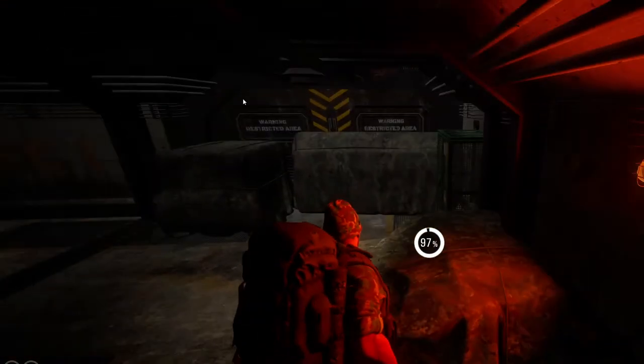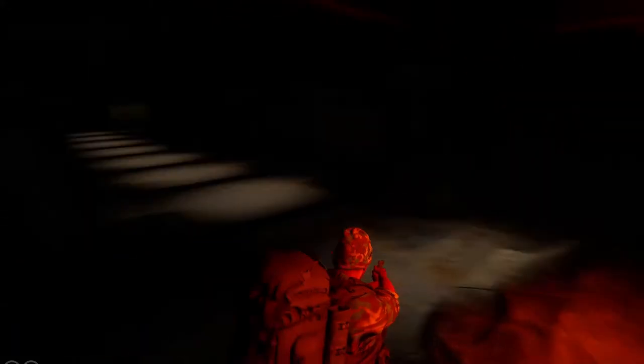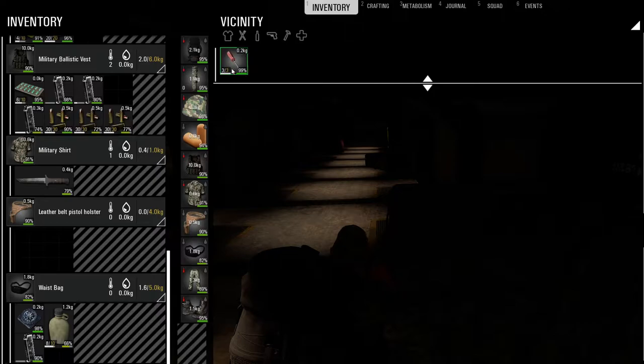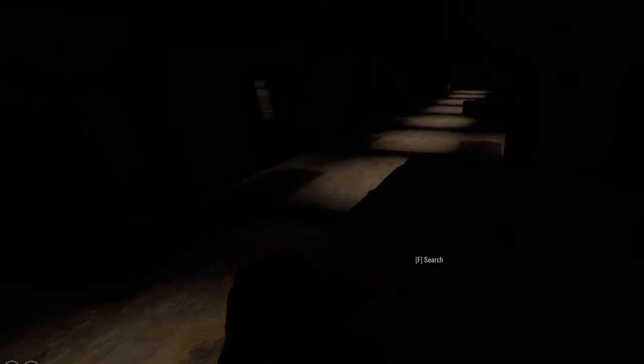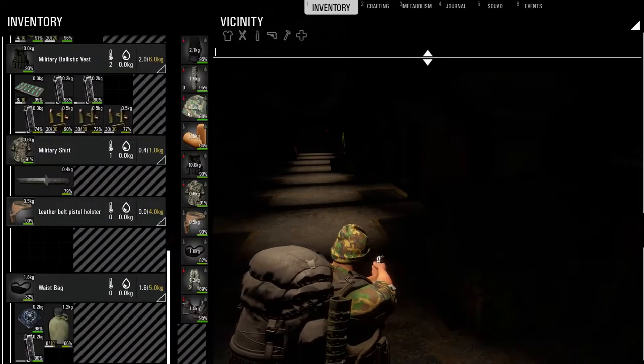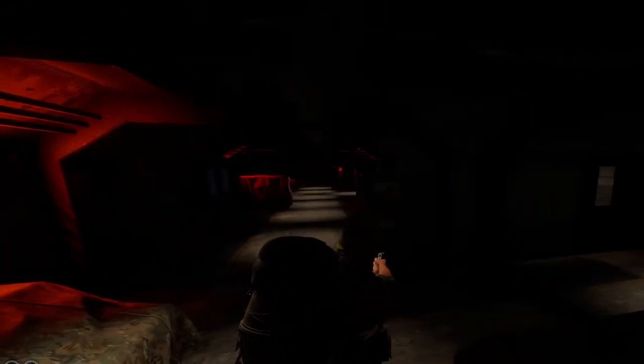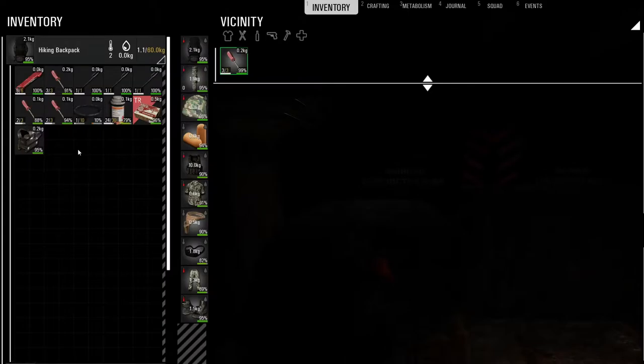Sorry, I'm just listening out for... okay, 9mm we want. Definitely want 9mm. Marine cap, no. Flashlight, yes. Hmm. This is not good. It's very dark. And I might miss stuff.